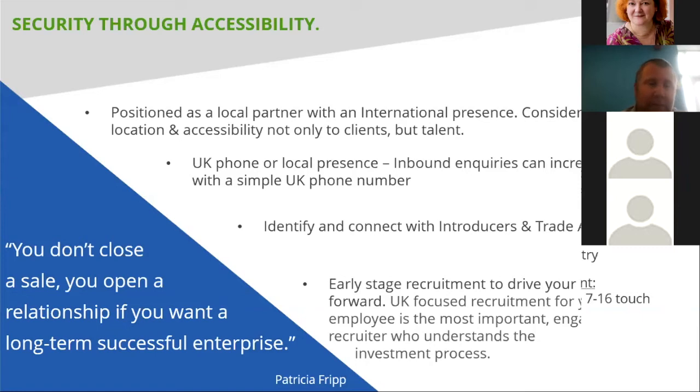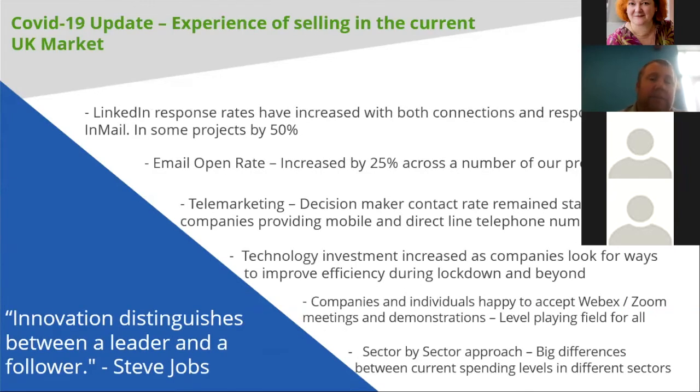Just wanted to give a bit of an update on the current situation in the UK. Obviously, the market has changed a great deal over the past 12 weeks or so.